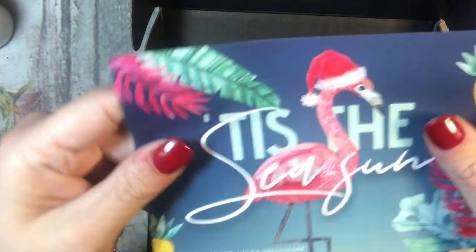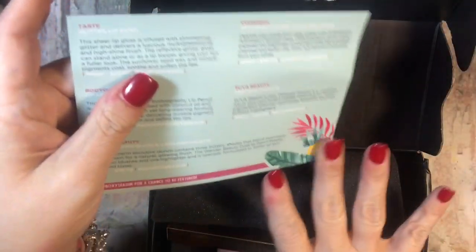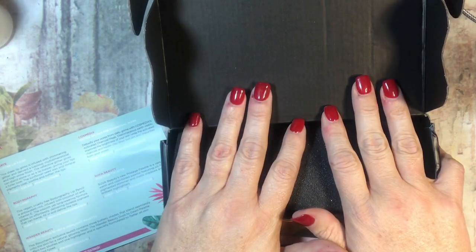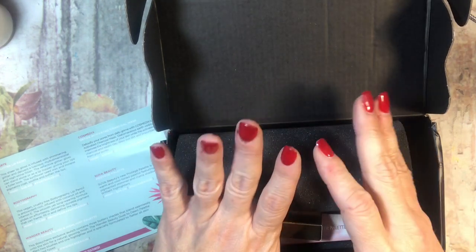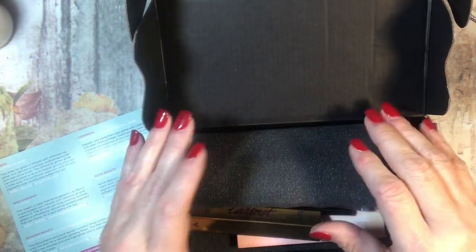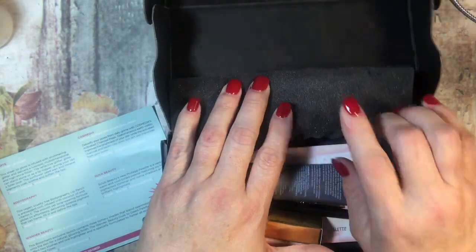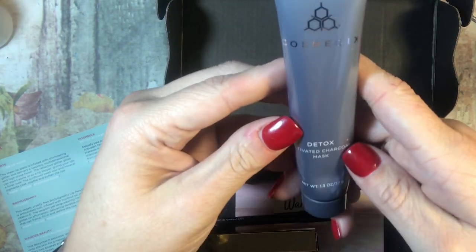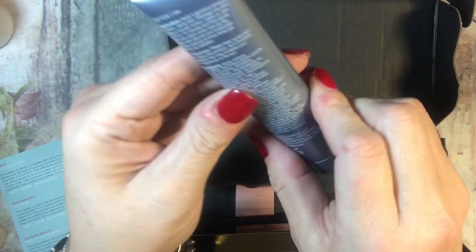Oh, and it says "'Tis the season" or "See Sun." That's funny. The cute little flamingo. That is awesome. So this again tells me everything that I got, and this is a subscription box. If you guys aren't familiar with this, it is a monthly subscription box that I buy annually, and I think it comes out to about $20 a month, but you get 5 full-size products. And you may be able to go to Boxycharm and help choose your products, but I don't ever do that, so I don't know.